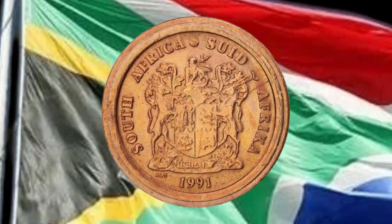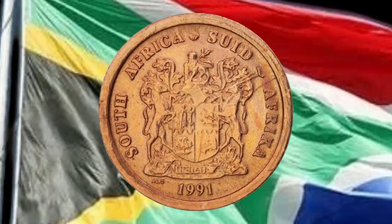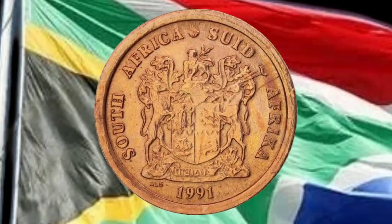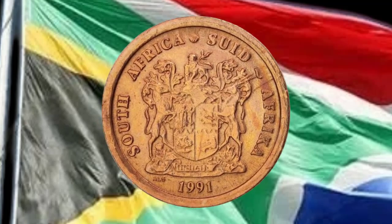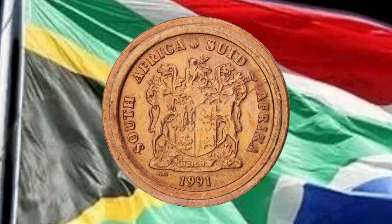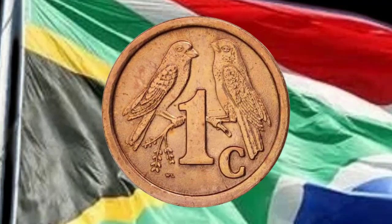Many people make the mistake of cleaning old coins before trying to sell them. Although it may seem like a good idea, cleaning often removes the original surface and can significantly reduce a coin's appeal to collectors. Professional numismatists usually recommend leaving a coin exactly as it was found. Even if it appears dull or slightly dirty, preserving the original surface is generally considered the best approach.